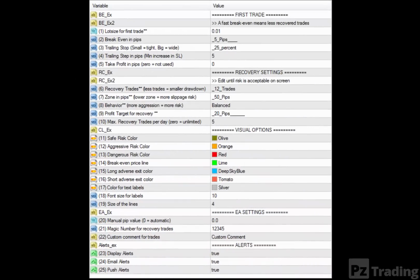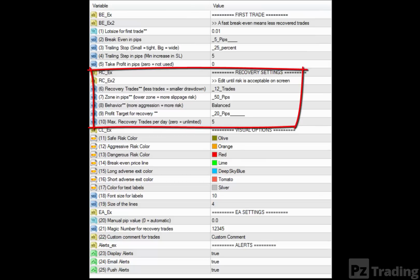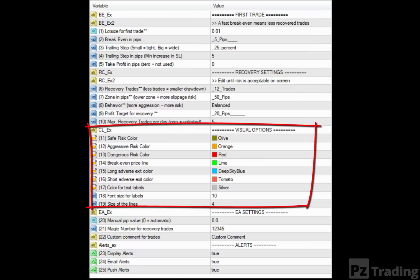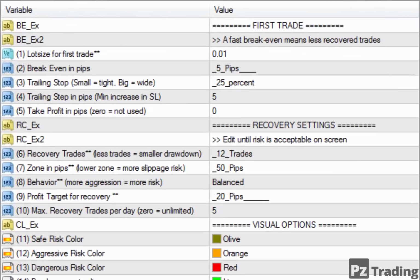The input parameters for the Expert Advisor are segregated into 5 setting groups, and those are first trade, trade recovery, colors and font size, general, and alerts. Let us explore each one at a time. The first trade settings are just as the name implies. You specify all the parameters relating to your initial trade via a drop-down menu or a free text entry.